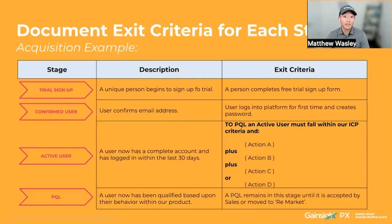And once that box is checked, it's then all about that active user adopting the product in a way that demonstrates high intent. And a business can do this by tracking user activity and the actions that they're taking. So in this example, a user must take action A plus action B, and then either action C or D. And these actions could be any behavior that your company identifies as high intent.